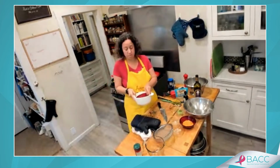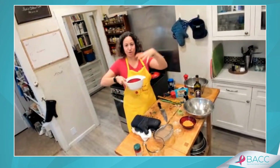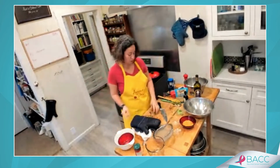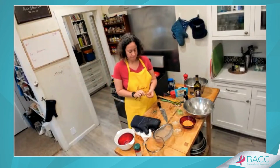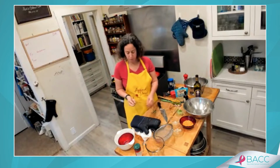Now remember, they're going to get the water in and they're going to puff up, and when you cook them, they become about 3 times as much. So if you're putting in a cup, it's about 3 cups of beans that you're going to get cooked after that. So you always want to soak them overnight first. And if you have a pressure cooker, you can use it. It's going to be much faster.